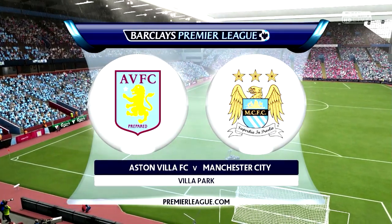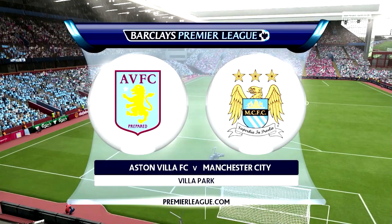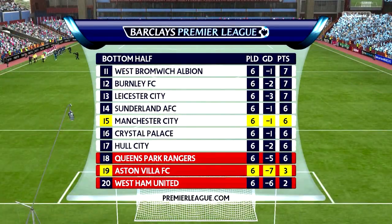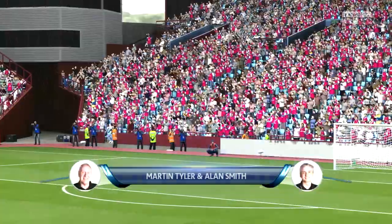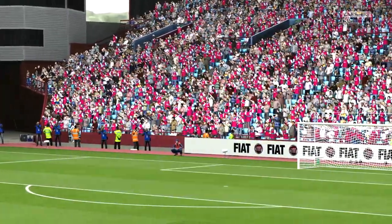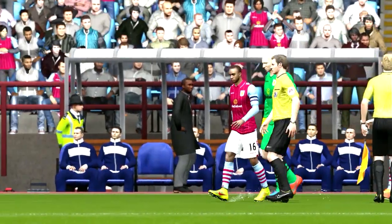After the 5-0 massacre at Stamford Bridge, Aston Villa has to face up against Man City, who aren't doing too well. They're actually in 15th place with the selling of Sergio Aguero. That probably didn't help matters. But worst off is Aston Villa at the moment, just a spot away from the relegation.